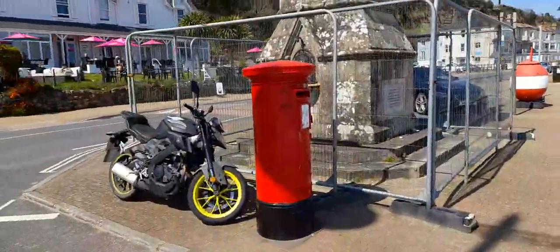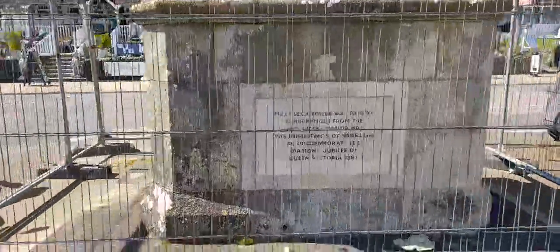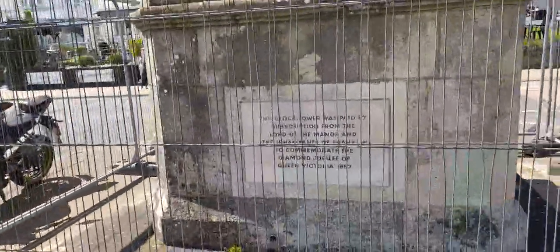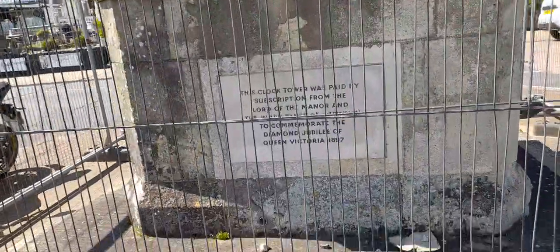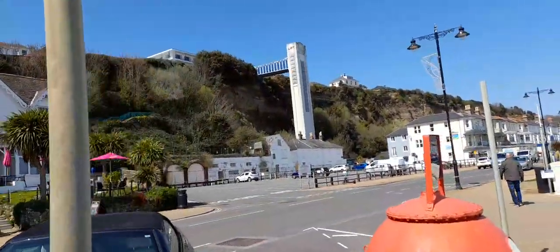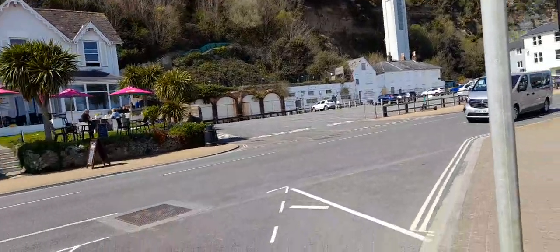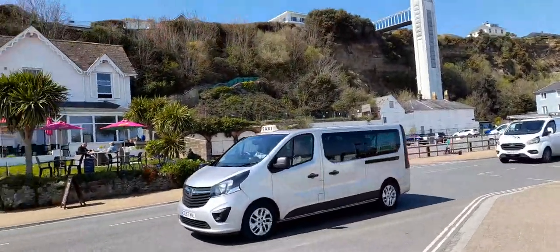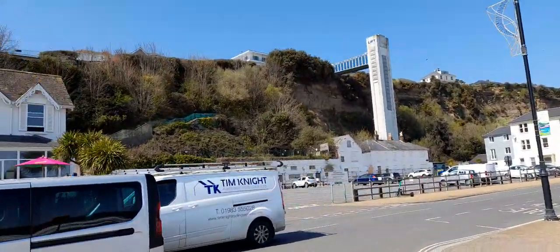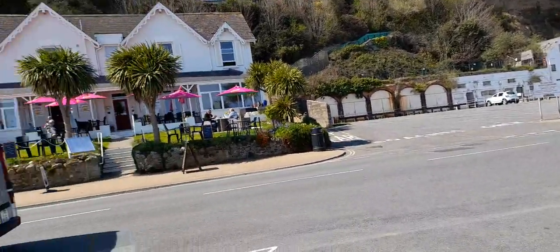That's the gorgeous clock tower and there's a post box. The clock tower was paid for by subscription from the local manor and the inhabitants of Shanklin to commemorate the Diamond Jubilee of Queen Victoria, 1895. You can also get a lift from the top downwards if you want to, and that's also good access for disabled people, or you can walk down.